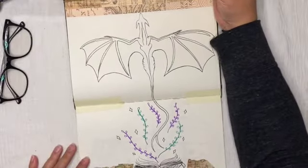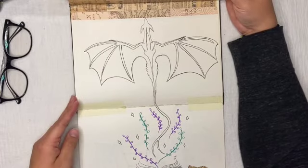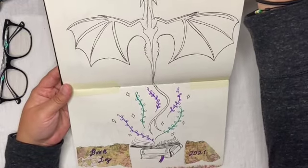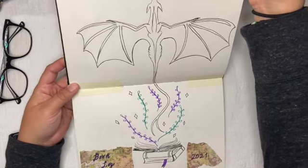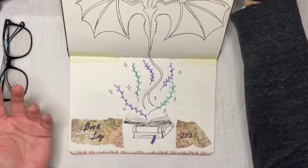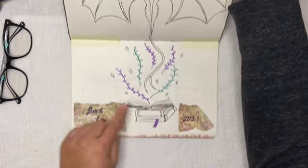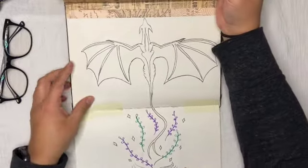This is the first dragon I ever drew, and I hope you guys can see it. I think it turned out really cute. And it's like the dragon coming out of the pages of the books. And like I said, this was going to be my book log for 2021. This was going to be in another notebook, but then I decided I'm going to keep it here.